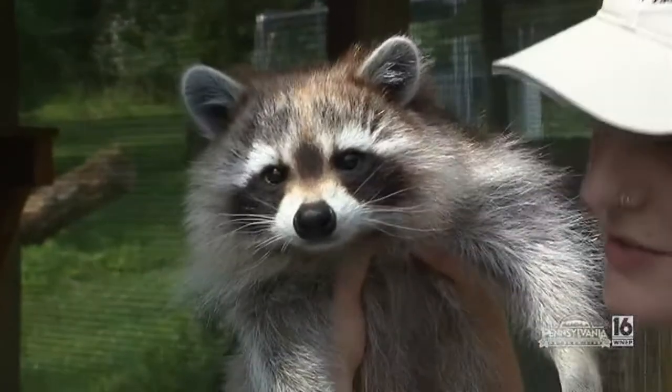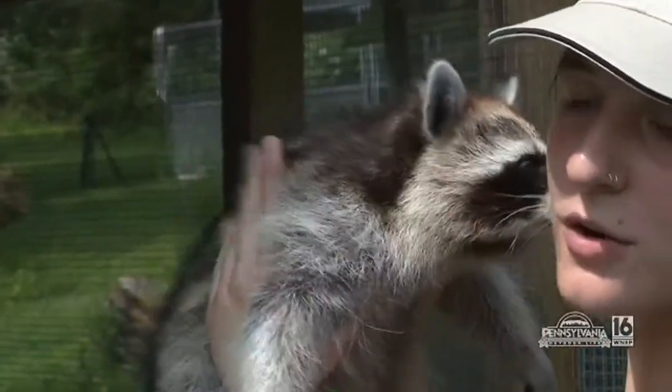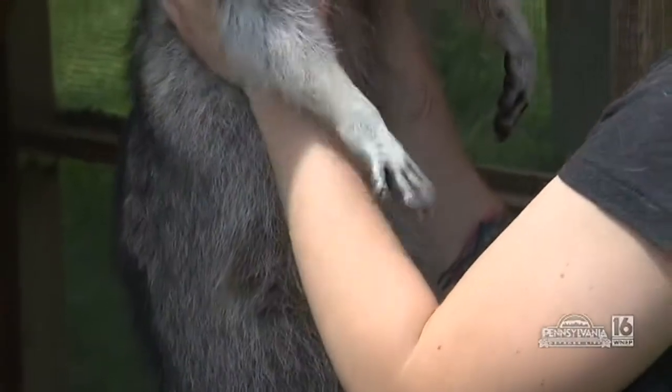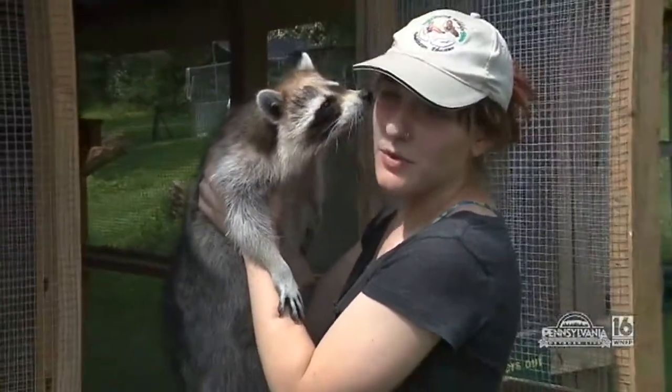He came to us when he was still young. He was in downtown Bethlehem, found chasing people around. Luckily, people did the right thing. No one touched him. They called one of our capture transport volunteers who, like me, is rabies vaccinated. She went and picked him up. And he has been with us now for about 2 years. And we use him to show people.